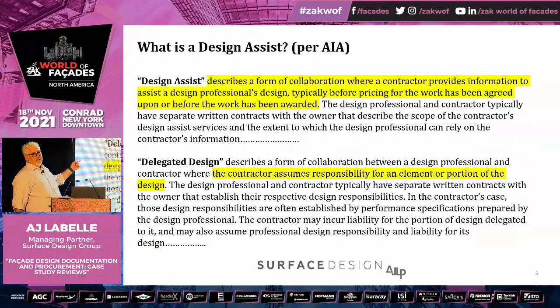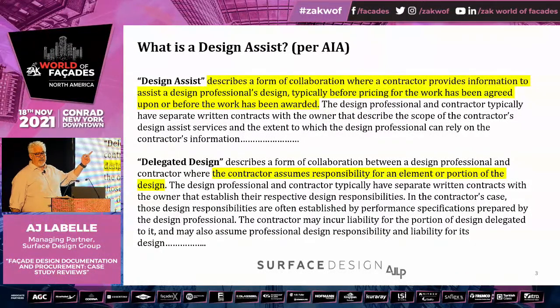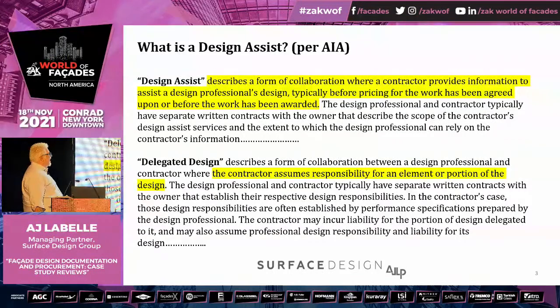I put delegated design up here as well, because that is now a buzzword. I don't know if you guys have heard it a lot. Everybody's throwing that around. Delegated design. It's basically a design assist, but you pin it on someone. So, welcome to read it. It's the AIA document. I'm not going to.